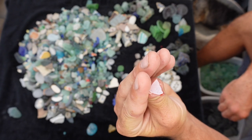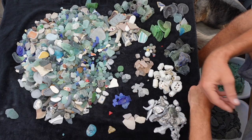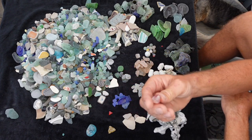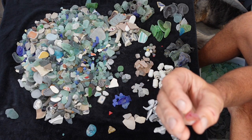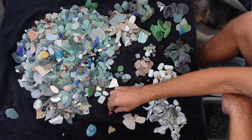You can see how this glass has a few different colors to it. That white on the back kind of reflects the colors in the front and makes it so they don't have to do full color. They can have some clear glass in there. Wow, look at that piece of flash glass. That's really cool. Red and orange and clear.